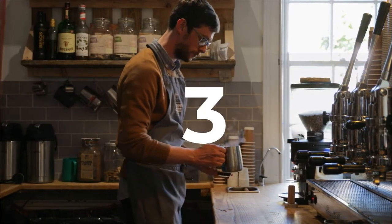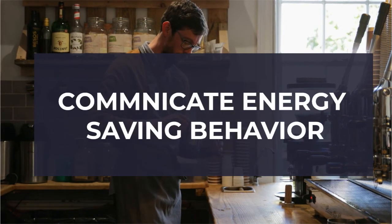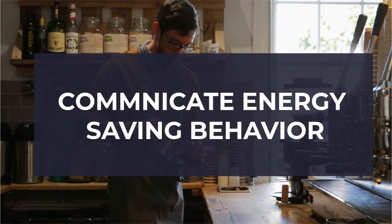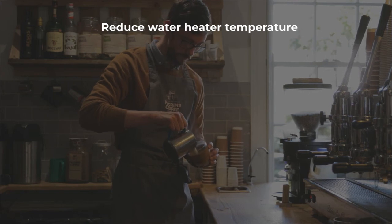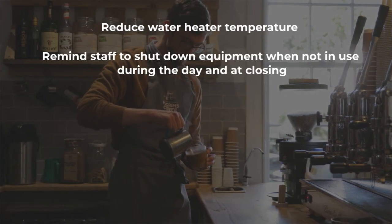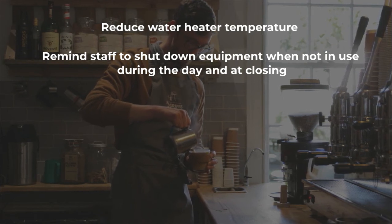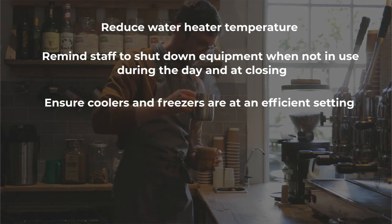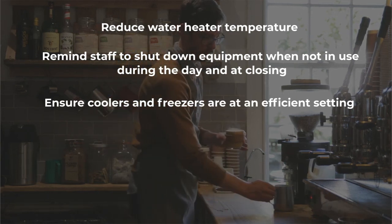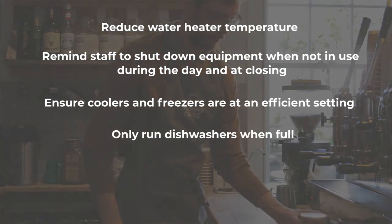Number 3. Communicate energy-saving behavior to staff. There are many actions that can be taken by on-site staff to minimize energy waste. Here's a few other items you might want to consider doing. Adjust the hot water heat to minimum required temperature for your area. Remind staff to shut down all equipment when not in use during the day, and to turn off all kitchen equipment upon closing. Check temperatures of coolers and freezers to make sure they're at an energy efficiency setting.